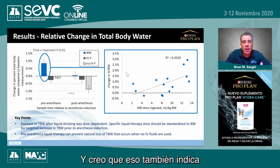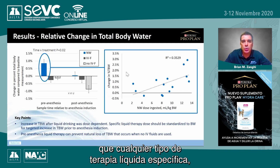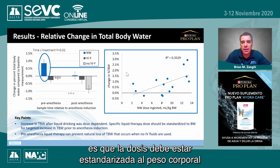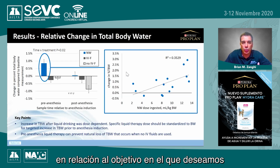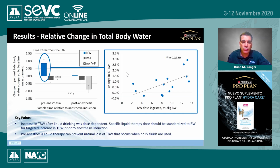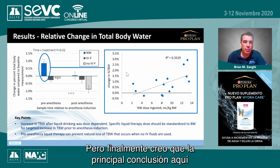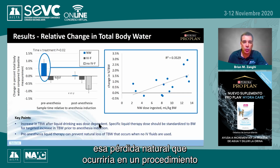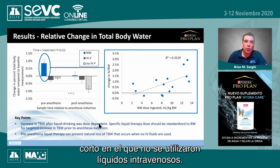And I think what that also indicates is that any sort of specific liquid therapy, as I state here in the summary point, the dose should be standardized to body weight relative to where we would want to try to target that increase in total body water. But ultimately, I think the main conclusion here is that the liquid therapy does prevent that natural loss that would occur in a short procedure where no IV fluids were used.